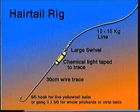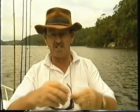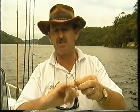A wire trace. Hairtail have a terrible set of dentures. They'll just cut through a nylon line like you wouldn't believe. You've got to have wire trace. A set of ganged hooks if you're using pilchards or strip baits. Some anglers like to use a single 6/0 hook if you're using yellowtail fillets or smaller baits.